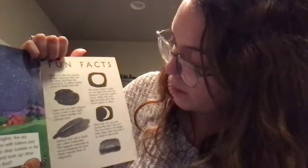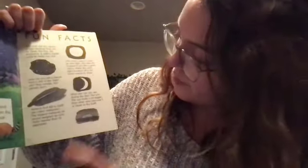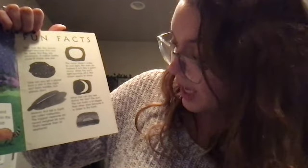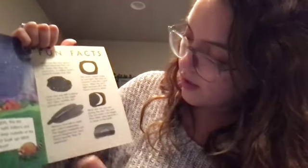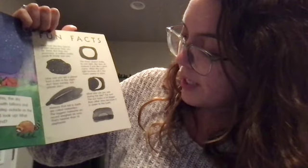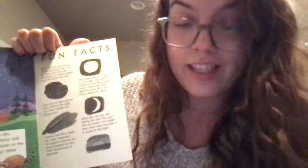How can you tell a planet from a star in the night sky? Well, stars twinkle, but planets don't. What star can you see during the day? The sun! The sun looks a lot bigger than other stars because it's closer to the Earth than the other stars are. Meteors that fall to Earth are called meteorites. The biggest meteorite on record weighed 66 tons. That is heavier than 10 elephants. That is heavy. All right.